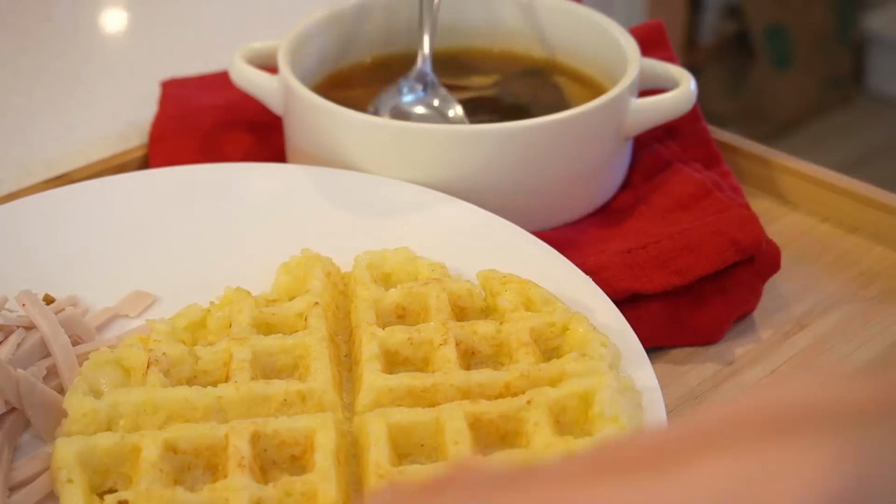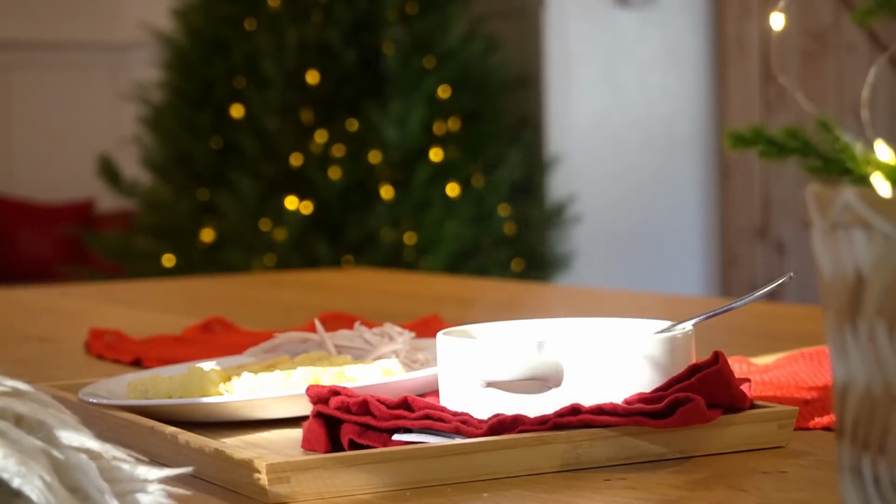And the soup is done. So I'm going to pair these two together to have some lunch.